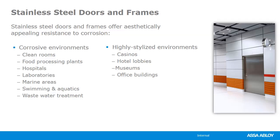But really the purpose of ordering stainless steel comes under two categories. You are either trying to create a better product in a corrosive environment. This would be in clean rooms, food processing plants, hospitals, laboratories, wet areas or humid areas, or you're trying to increase the style of the environment that opening is in. This could be in a casino, for example, hotel lobbies, museums, and office spaces in the front ends. Next slide.